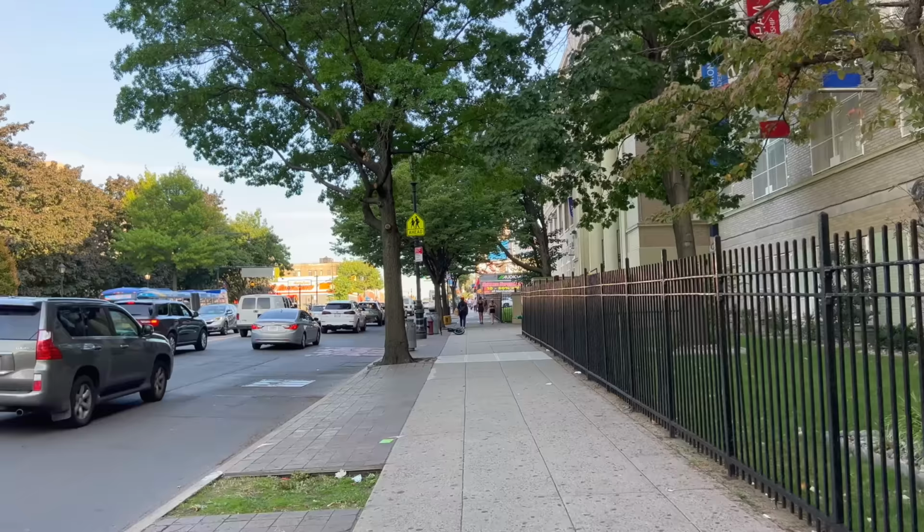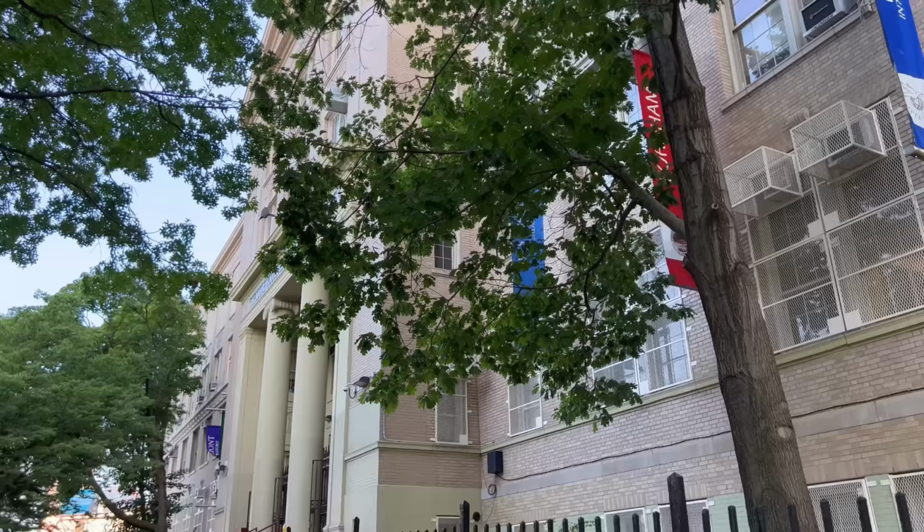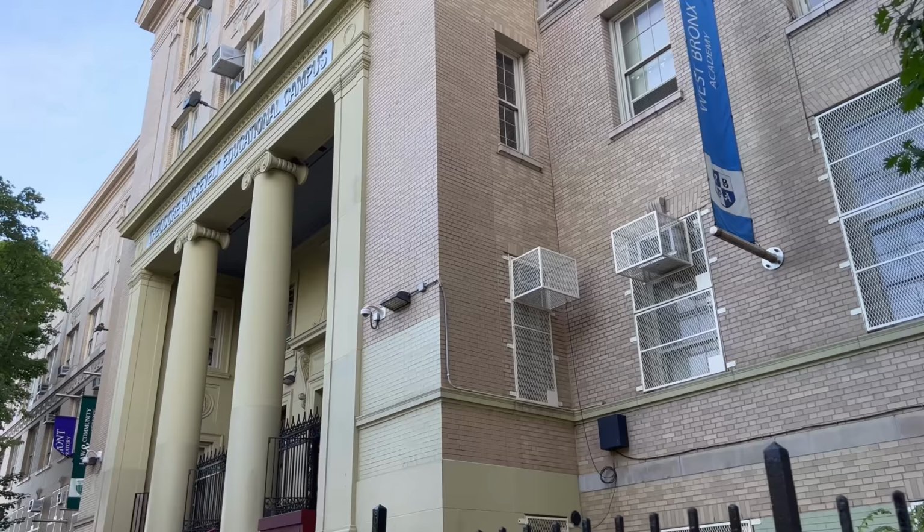Over to my right here is a big school. I think it might be like two or three schools in the same building. You can see it says the Theodore Roosevelt Educational Campus.